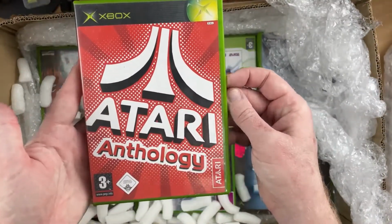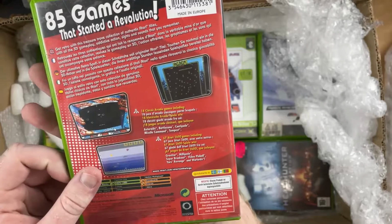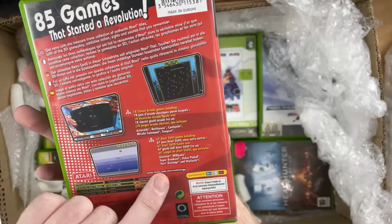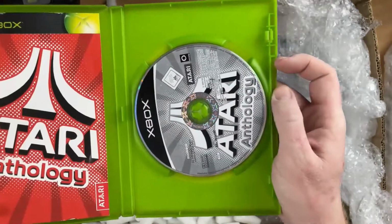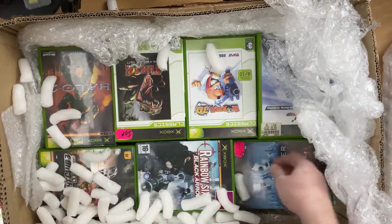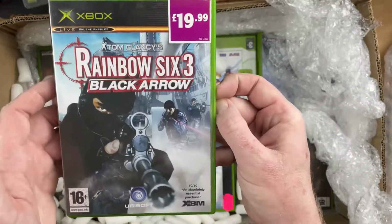So we've got the Atari Anthology. So 67 Atari 2600 games, including Super Breakout, Video Pinball, Yars' Revenge, Warlords. I'll be quite honest, I'm not that up on my Atari games, apart from the couple that I've got behind me. Next up, we've got Rainbow Six 3 Black Arrow.